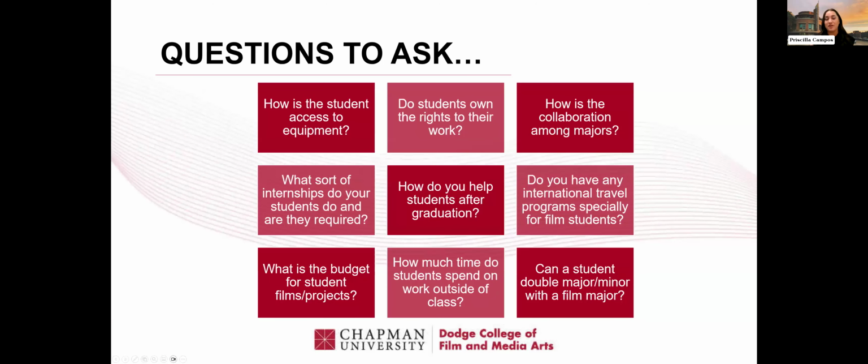Questions to ask yourself and also other film schools. While you think we're trying to find a fit for us, we're trying to be a good fit for you. So these are things that we want to consider. And these are also questions that we're going to be asking our students. So how is the student access to equipment? Do students have access to equipment off the bat? Do students have access to things outside of the classroom? When do we get access to equipment?